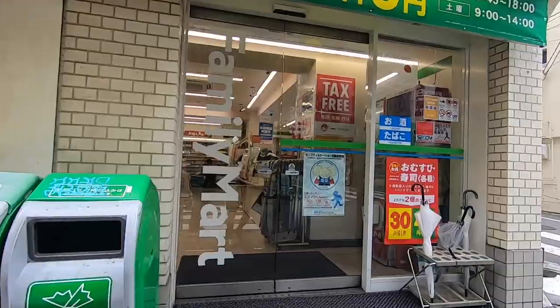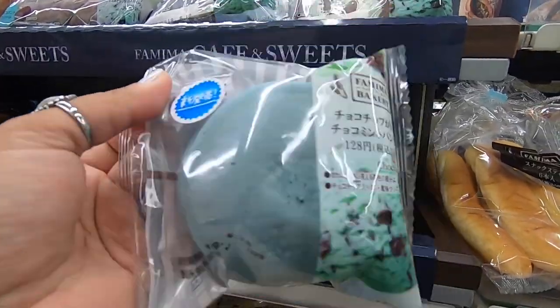Just walking around the street next to our hotel, walking our breakfast off. Yeah. Family Mart! Pancake mint chocolate chip.